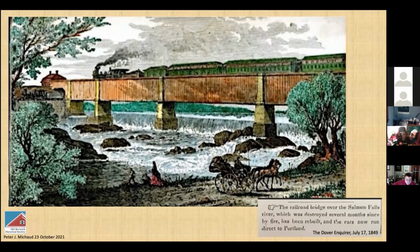Rollinsford resident and railroad historian Nelson Laurie provided the date of 1842 to Wendy Persig in her book, Place Names of South Berwick, for when the Boston and Maine constructed that first railroad bridge to cross the Salmon Falls River from present-day Rollinsford, New Hampshire to present-day South Berwick, Maine. The bridge not only spanned over the river, but also the roads that extended on both sides of the river.